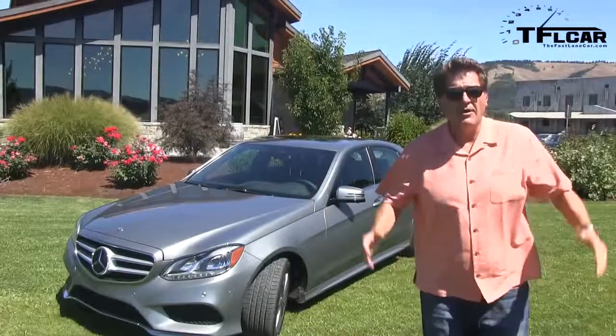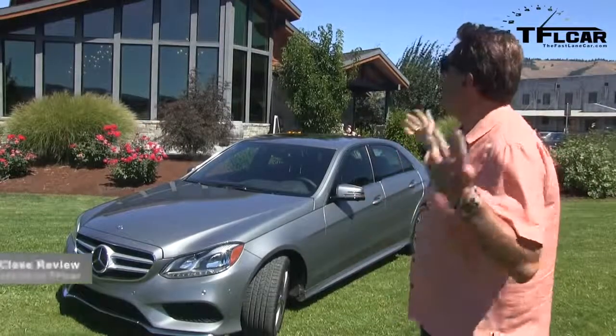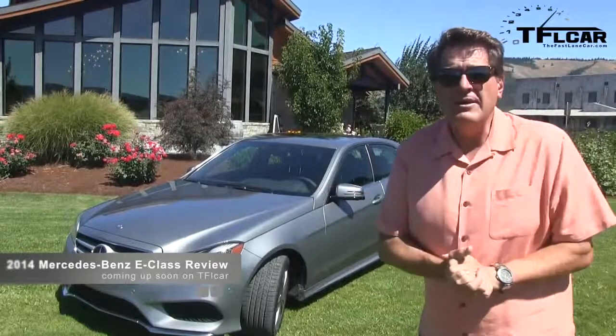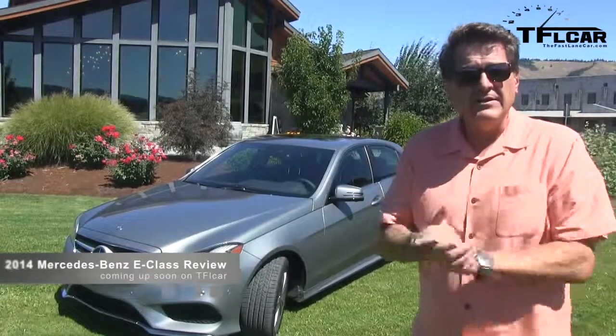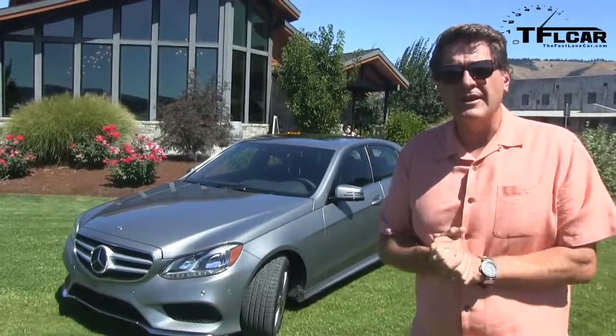Welcome to sunny Oregon. That's right, sunny and Oregon don't always go together, but today it's spectacular. And Mercedes flew me out here to test drive this, the brand new 2014 E250 BlueTech. And in Mercedes speak, BlueTech means diesel. So here's my first drive review coming up next on the Fast Lane Car.